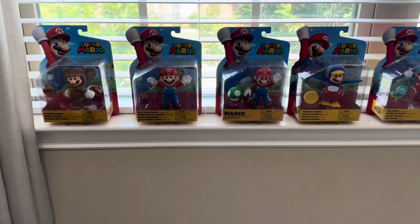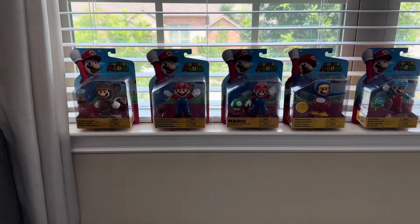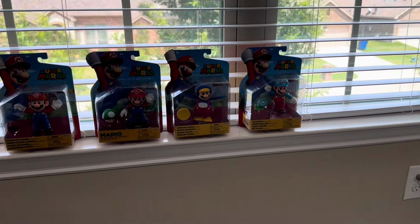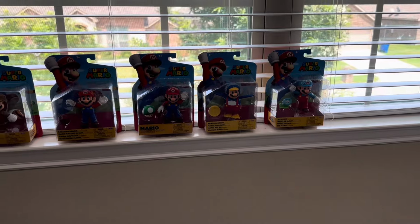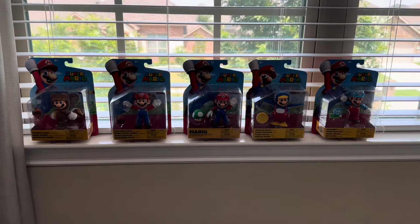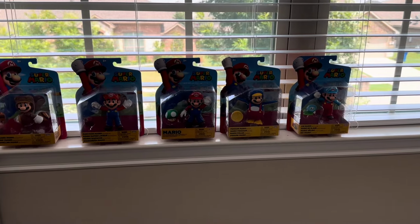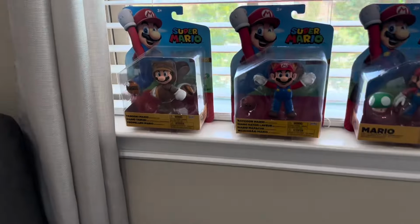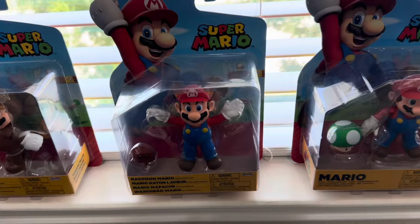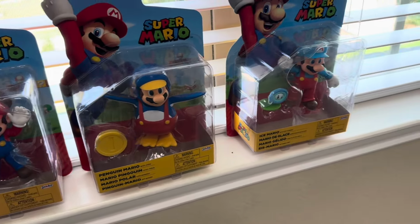Millennium Falcon. Sitting on the window ledge here, we have my collection of Jakks Super Mario 4-inch Mario figures. And that's something I'm just picking up as I go along. There's a Fire Mario that's available on Target right now. I might order it one of these days. My goal is to maybe complete those one day. I don't want to overpay for them. Just as they re-release, I'll pick them up. I think my favorite right now is Tanuki Mario. We have Raccoon Mario, regular Mario, Penguin Mario, and Ice Mario.